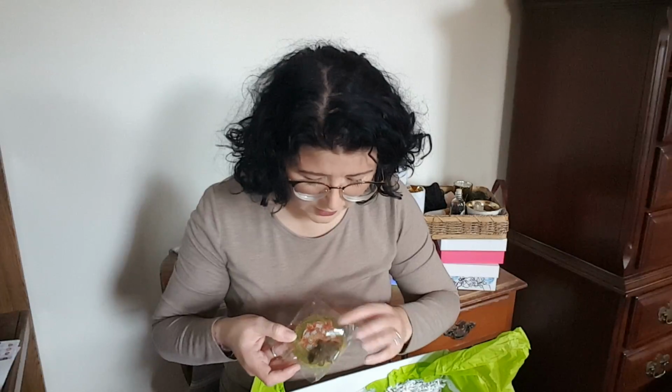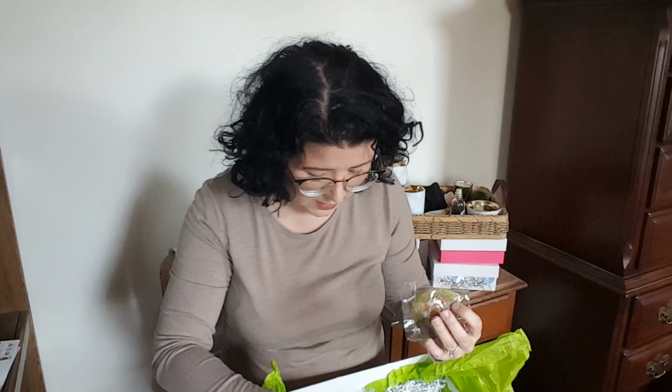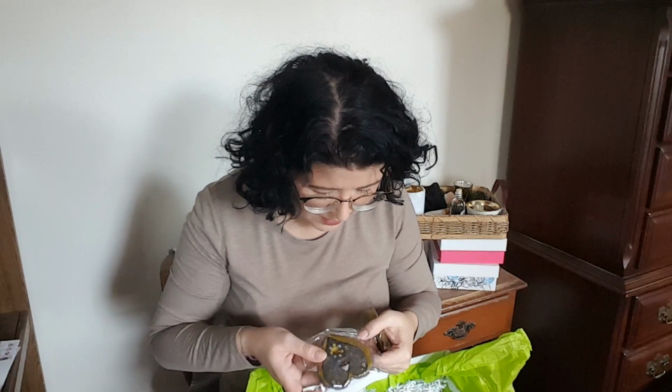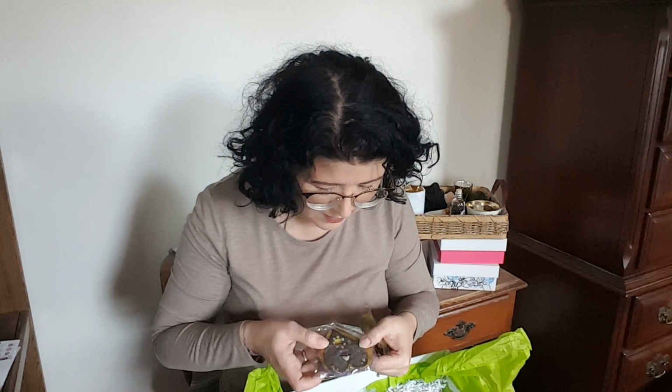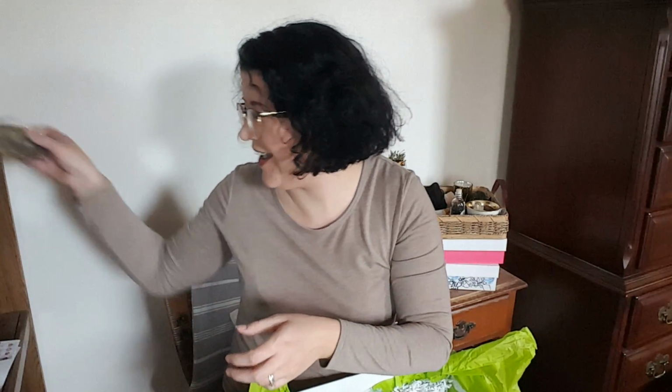So here are some little cookies. Oh my goodness, look at those little cookies and stuff to eat with your tea, clearly. Or are they cookies? They're so cute looking, you know? Look, and oh, this is like a Ouija board little thing. Oh my gosh. Isn't that cool? I love it.